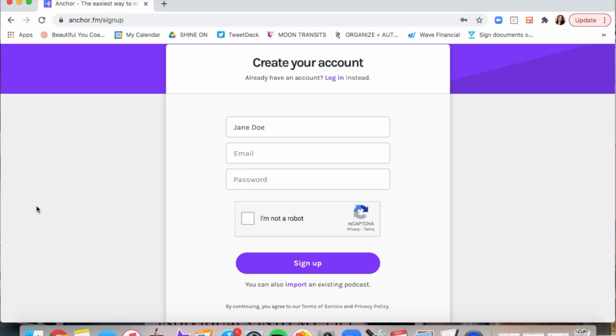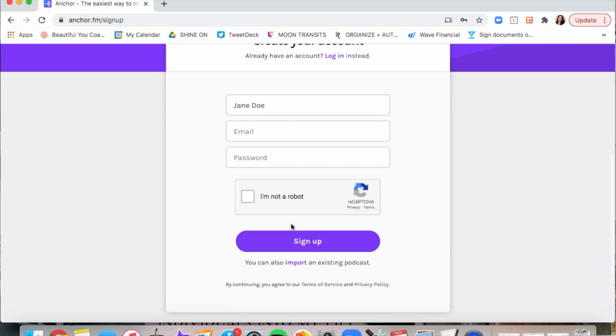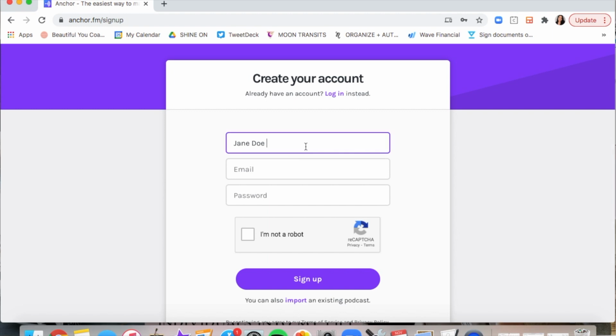So now I'll just show you how to actually create your podcast on Anchor. Okay, so now I'm going to show you guys how to actually create your podcast and get it set up on Anchor. So I just went on to anchor.fm/signup, and this is where you create your account. However, if you already have a podcast and you want to switch to Anchor, there's an option right below where you can also import an existing podcast. So if you want to do that, you can, but I am just starting from the beginning.